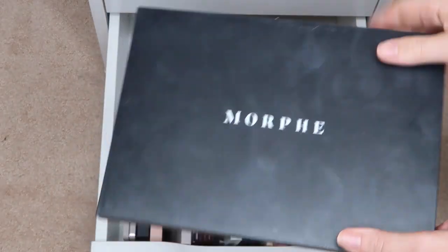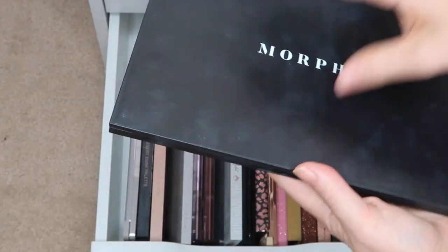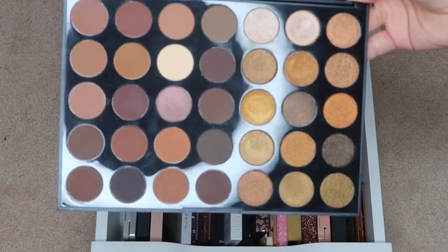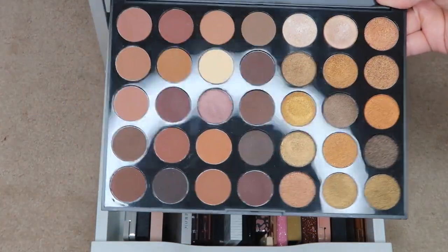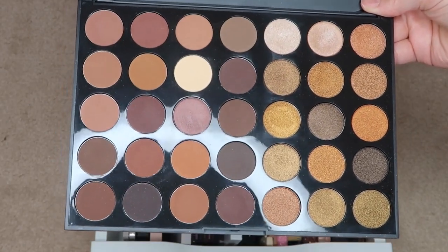And this is my last Morphe palette. This is actually the first palette I ever got from Morphe. It's a 35R palette and it looks like this. I don't use this enough. It is a really nice palette if you're super into your neutrals and your golds and your browns and stuff and you're just getting started into makeup.